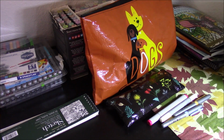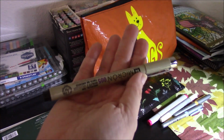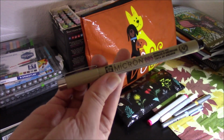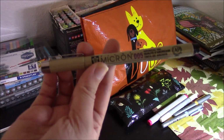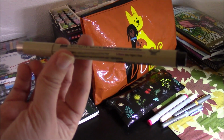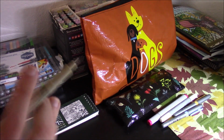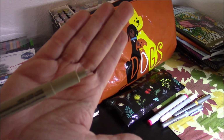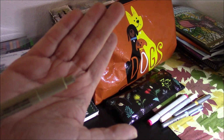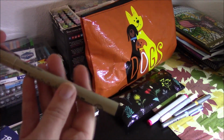I know someone was recently talking about using them. Either Jamie or Lauren was talking about using these Micron pens because they got them in a haul recently. And I have a bunch of them for the exact same reason. This 005 tip is a really good one. Let me open it up and show you how small it is. It's not going to focus, I don't think, because it's so tiny. I'm not sure that the camera really will pick it up.